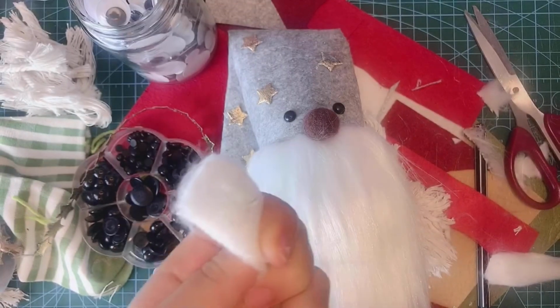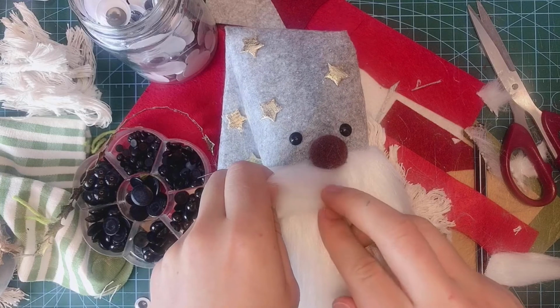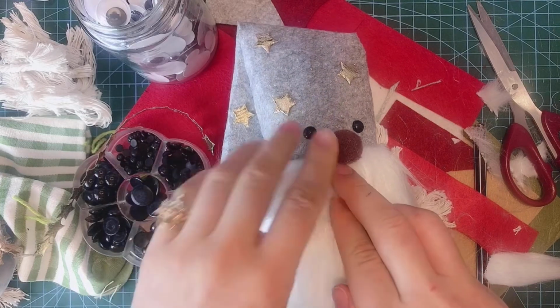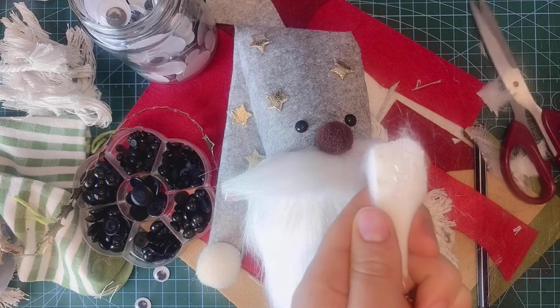Now in the last step, I decided to make his beard a bit more naturally looking. So I cut out 2 mustaches for either side and secured them using my hot glue gun. I think this gives the little gnome a much cuter impression, don't you think?